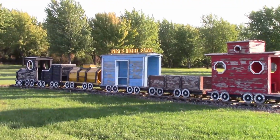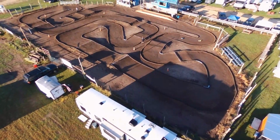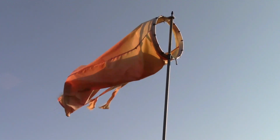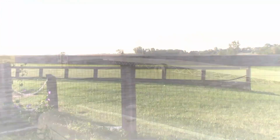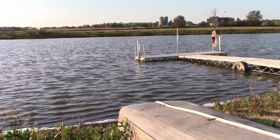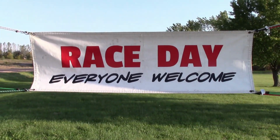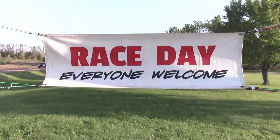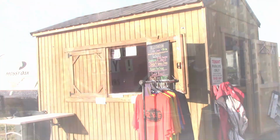Slightly less famous, but just as impressive, is Rick's Hobby Farm. Rick's Hobby Farm caters to many aspects of the RC hobby. In addition to the off-road dirt track, there is a large flying field with a covered area for working on aircraft. There is also a boat pond on the grounds, with pylons anchored at the ready. Rick has a concession stand also, and the barbecue pulled pork sandwiches were amazing.